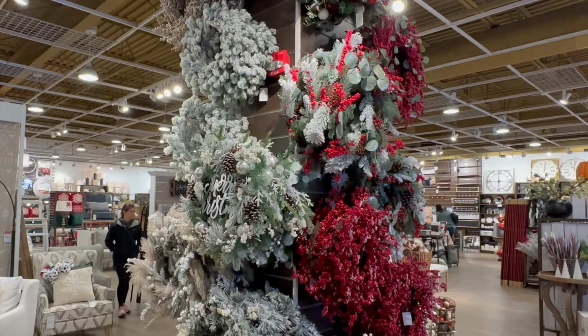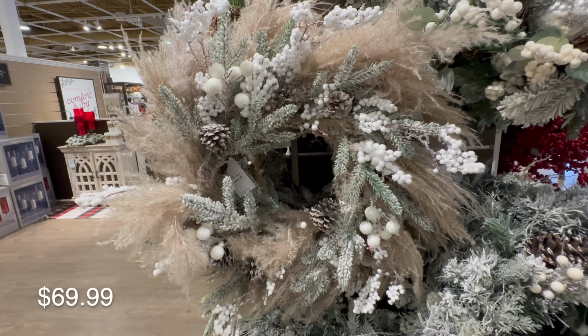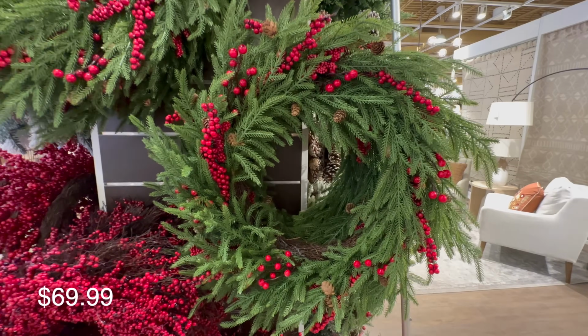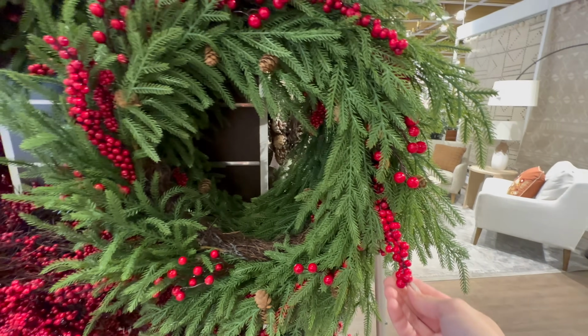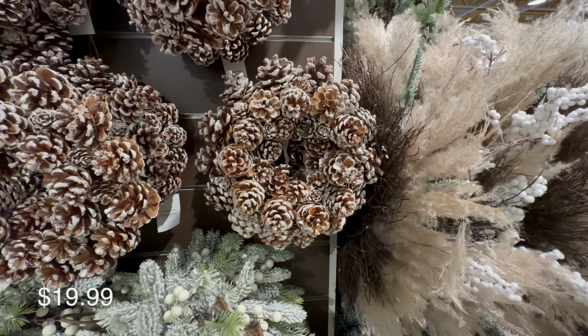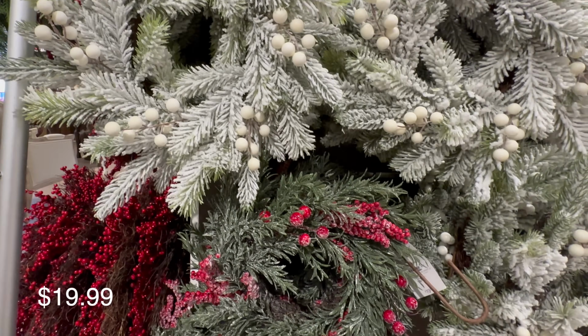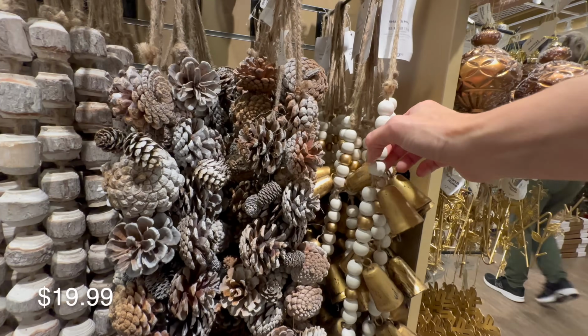Up next, Christmas wreaths. A Christmas wreath to me instantly brings the spirit of the season into your home. I'm always thrilled to see the many styles, sizes, and color varieties that Kirkland's offers. Wreaths can be used in many ways, from styling your front door to draping off your kitchen cabinetry or chairs, and even centerpieces. So wreaths are definitely a must-have in my Christmas decor.